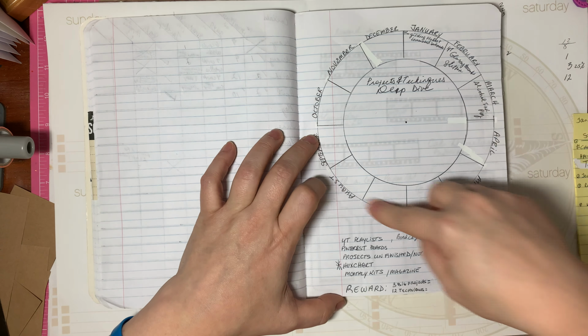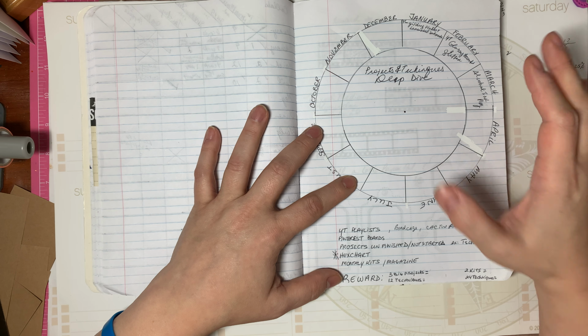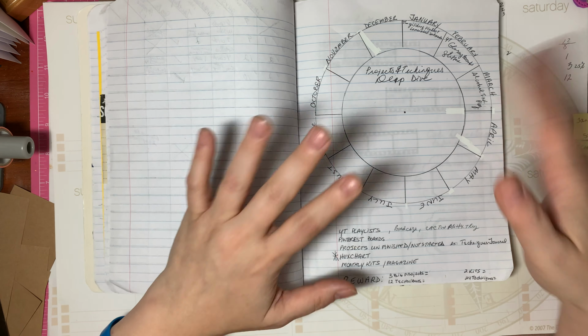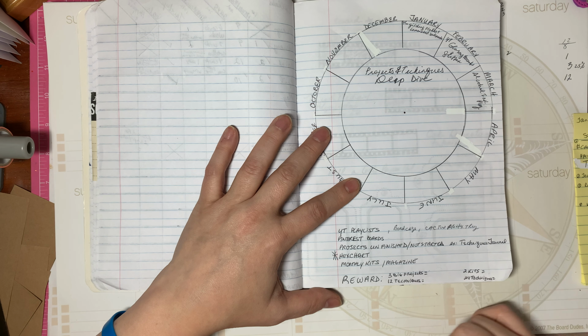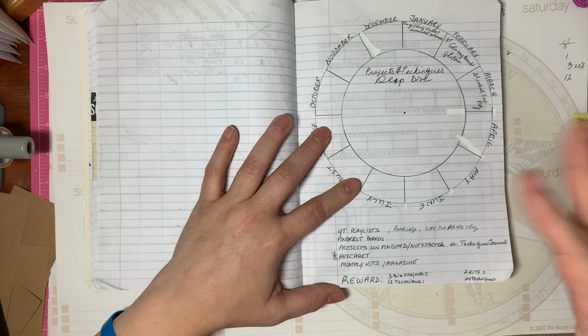And again, I've set myself up with some rewards. If I do 3 big projects, and that's a lot in a year because it takes a lot of time, anyway, it's a lot for me, I have that planned as a reward. If I do 2 kits, all those kits that I have, or the magazines that I bought that come as kits, and so on, 12 techniques.